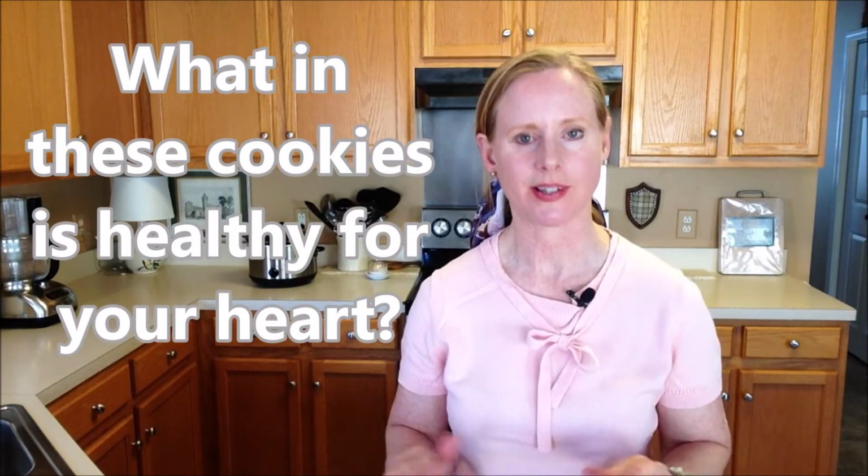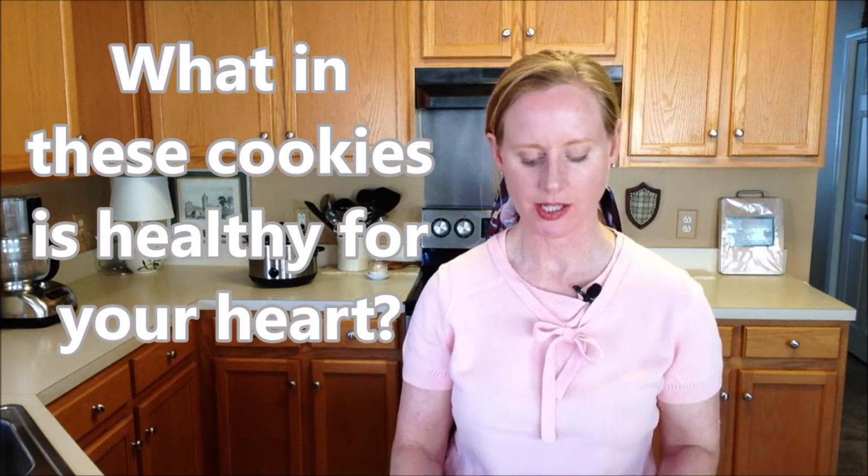And this is just about mixed up enough now that I can make cookies out of it. Before I show you how I'm forming these cookies, which there are several ways to do it, I wanted to talk about the heart healthy part of this, a little bit more science on the ingredients.